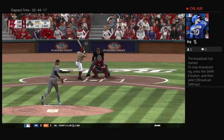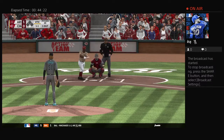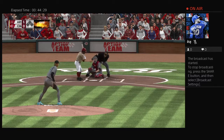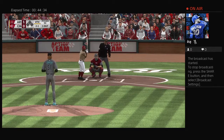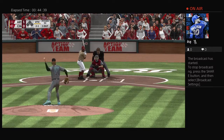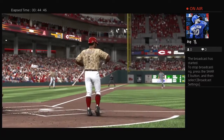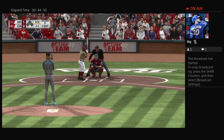The 1-0 delivery. A fastball that finds the outside corner. No runs, no hits, and no errors in the game for Cincinnati thus far. Fastball close, but he didn't get it. 2-1. Two balls and a strike. Here it is. I had him guessing that time as he's barely able to foul it away. He's clearly looking to hit off the fastball and adjust. That's a pretty good swing after seeing 2 fastballs now in a row.